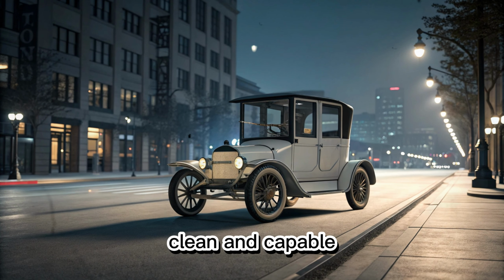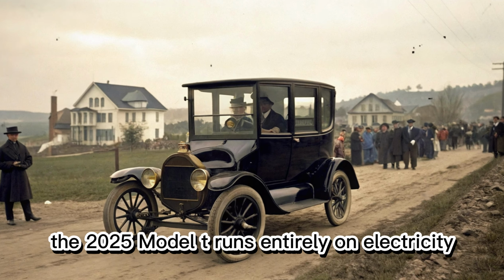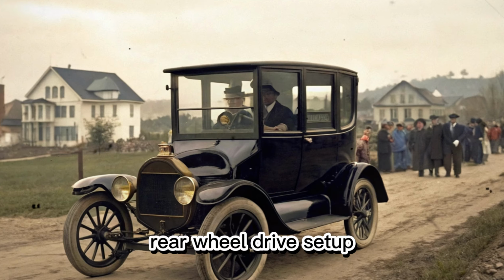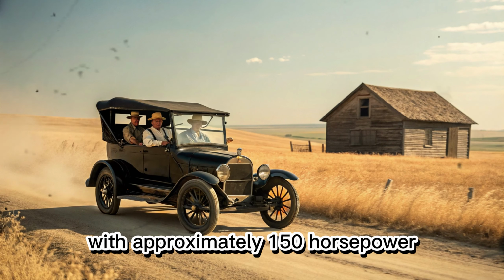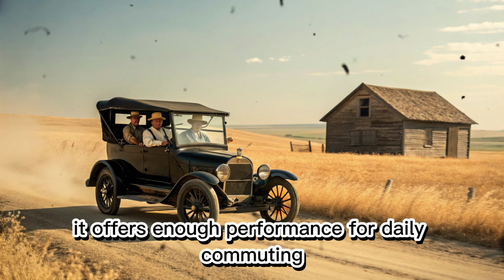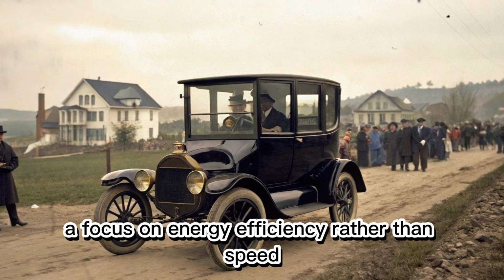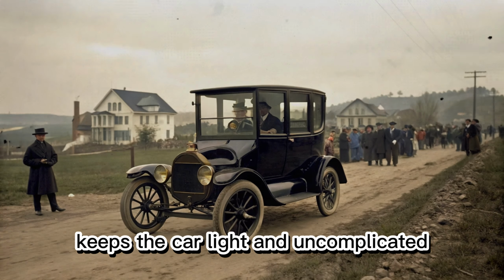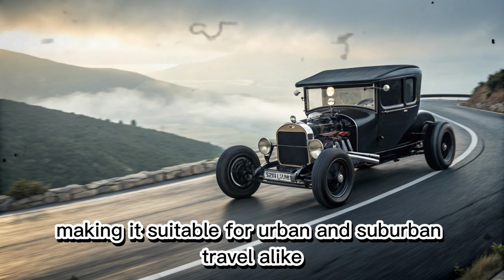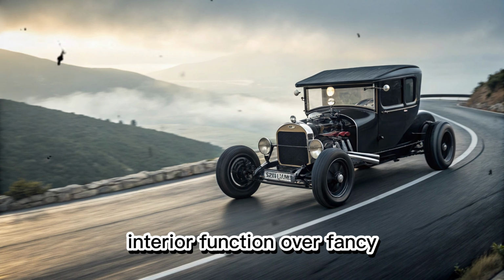Electric powertrain, clean and capable. Gone is the gas engine that powered the original. The 2025 Model T runs entirely on electricity, featuring a compact single-motor, rear-wheel drive setup. With approximately 150 horsepower and a range of up to 250 miles, it offers enough performance for daily commuting while maintaining affordability. A focus on energy efficiency rather than speed keeps the car light and uncomplicated. Fast charging compatibility allows for an 80% charge in under 30 minutes, making it suitable for urban and suburban travel alike.